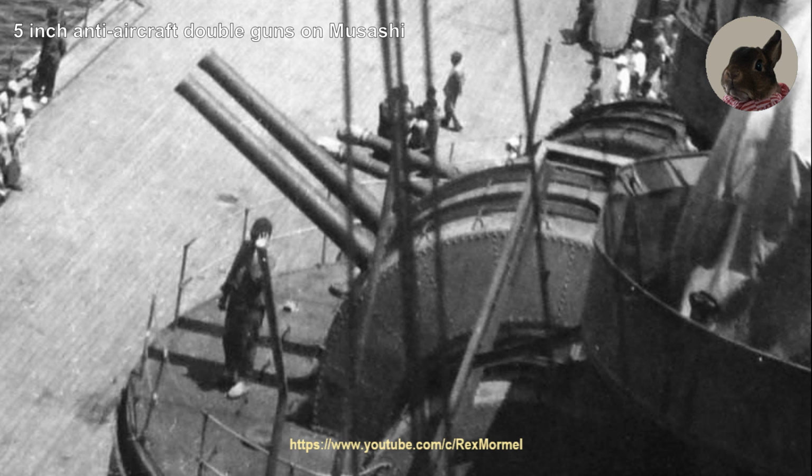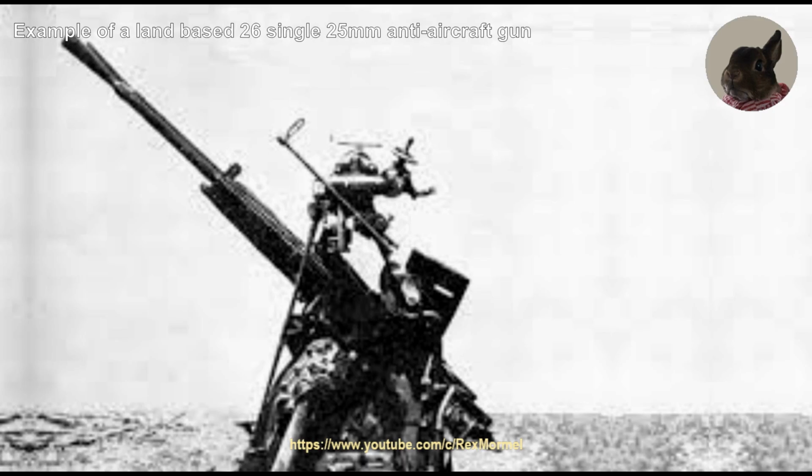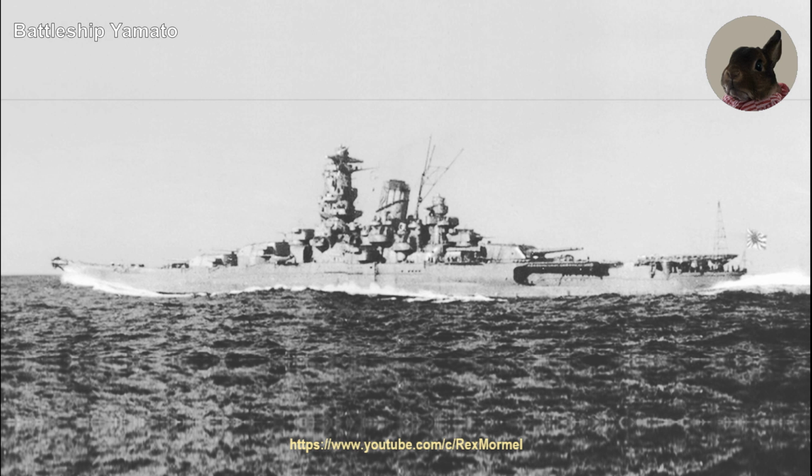After repairs were completed, the Yamato was refitted and both beam-mounted 6.1-inch triple turrets were removed and replaced by 3 pairs of 5-inch anti-aircraft guns in double mounts. Also 8 triple and 26 single 25 mm anti-aircraft mounts were added. On 18 March 1944, the refit was completed and trials were started till the 11th of April 1944.